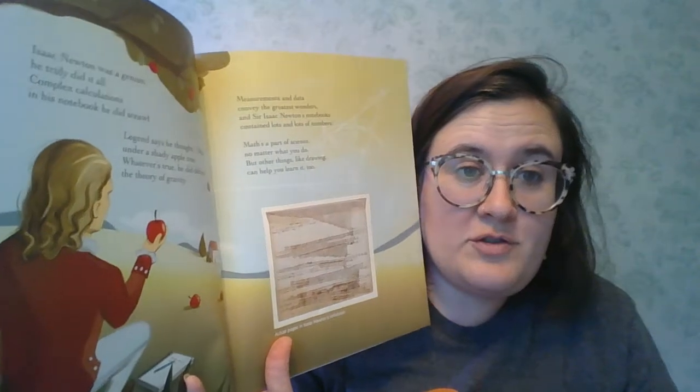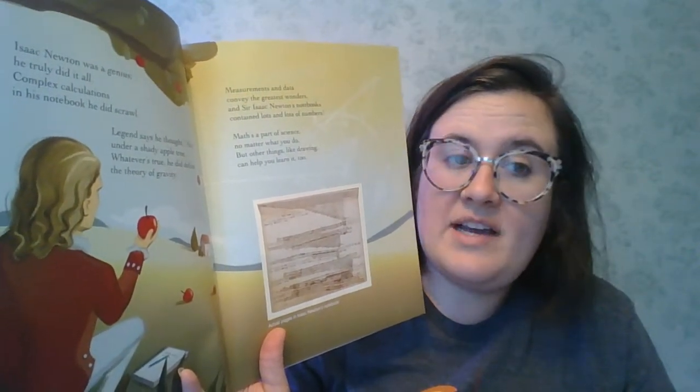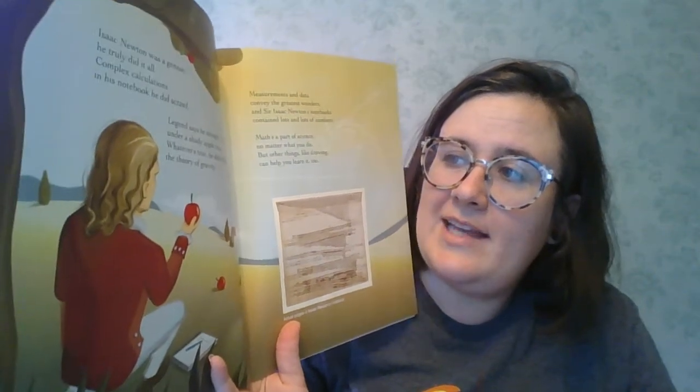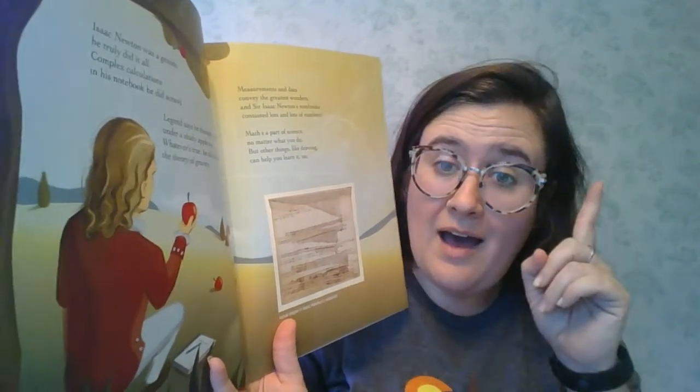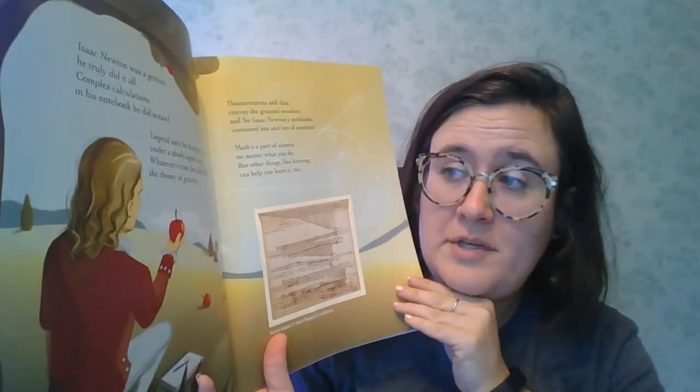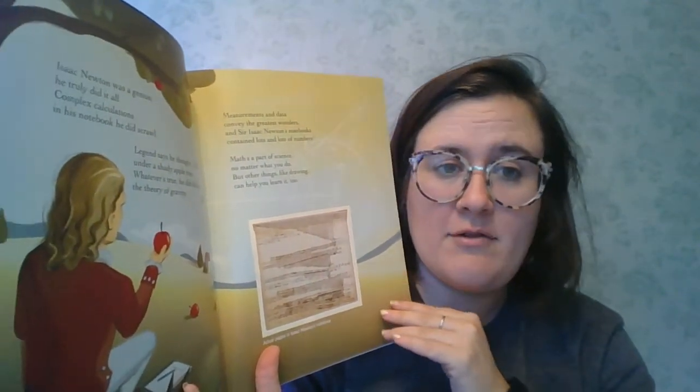Isaac Newton was a genius. He truly did it all. Complex calculations in his notebooks he did scrawl. Legend says he thought, aha, under a shady apple tree. Whatever's true, he did define the theory of gravity.